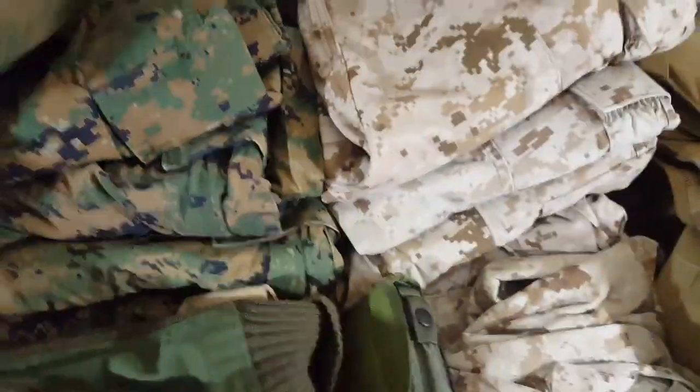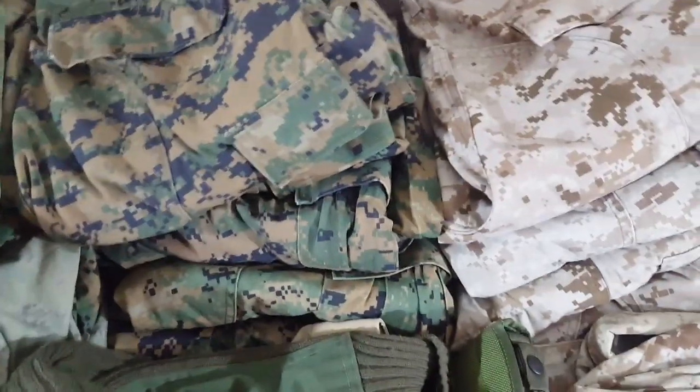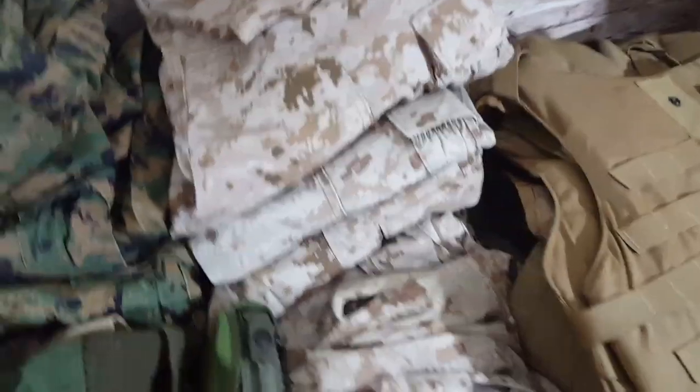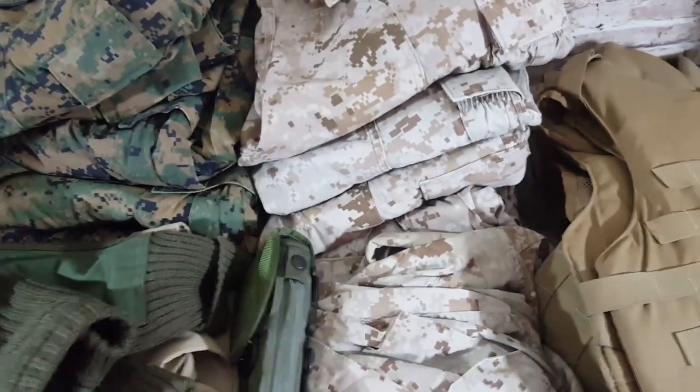And then all these, even if I can get 20 for the pants a piece, and even if half of them didn't sell, we'll make plenty of money. So it'll be a lot of work listing them, but hopefully it's a pretty good deal. Again, I'll probably try to put the other part of the haul on the back end of this.